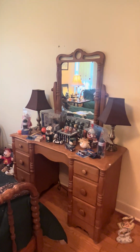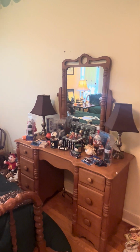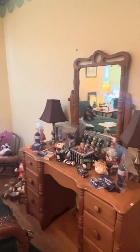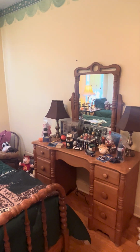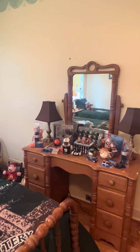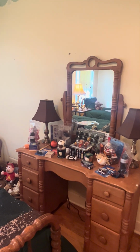Let's go right here. We have two pieces of furniture. Virginia House. Let me see. I'm not completely sure. Oh yeah, I'm right. I thought you were right. Virginia House. We have a vanity here, and behind Katie, she can show you in a few minutes, is a chest of drawers that goes along with this.